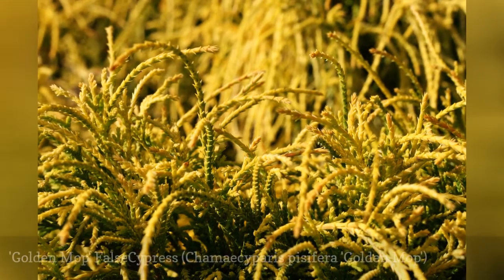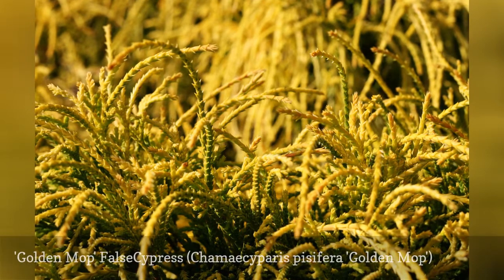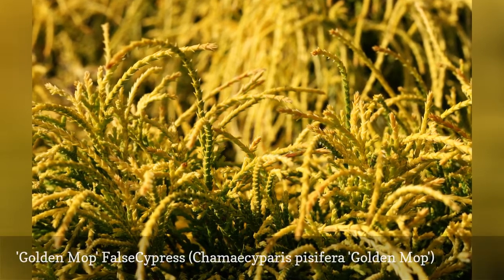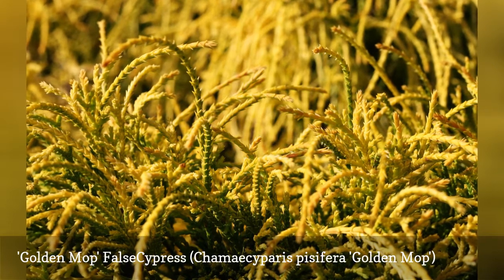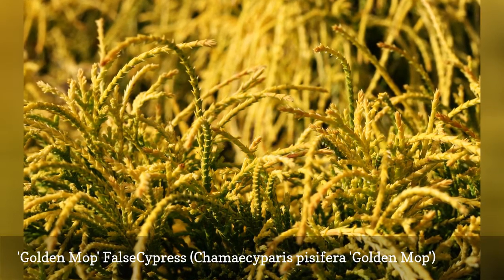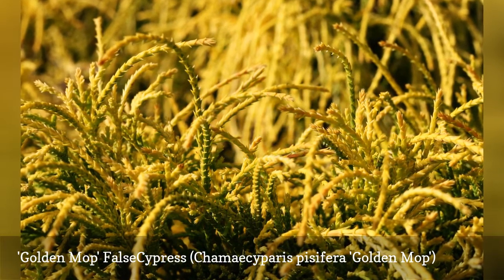Valued for its whimsical golden foliage, golden mop, or gold mop, is one of the false cypresses. It is a needled evergreen shrub, like a true cypress, but instead of bearing a classic sharp needle, golden mop's needles are all shaped.